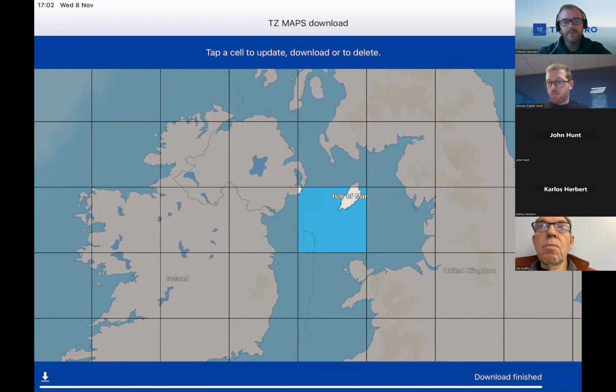You're welcome. We already have Timezero maps for our Furuno and Navionics just for iPad. Can we use them or do we have to buy them again? Unfortunately, yes, it would have to be purchased again.